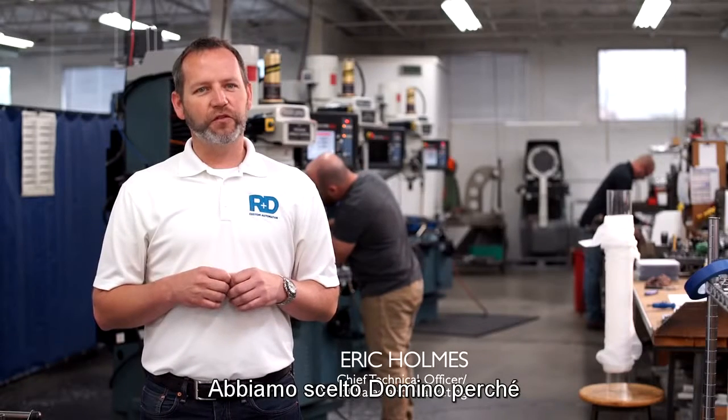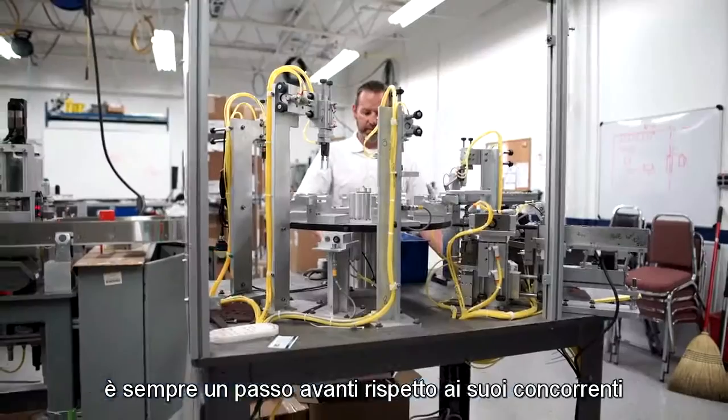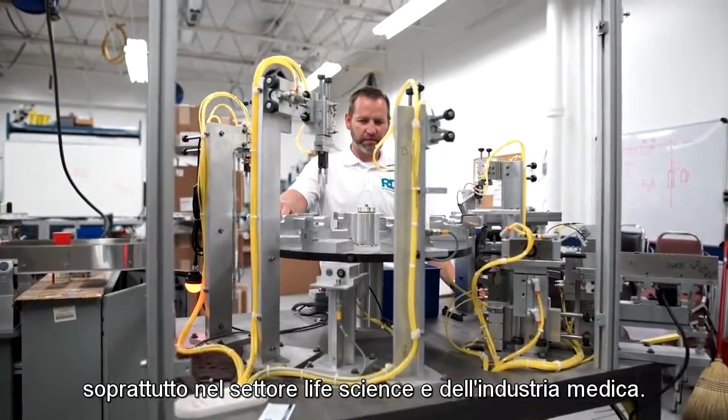We're going to Domino first for most of our marketing applications. They're really just staying out in front of the competition, especially in the life sciences and medical industry.